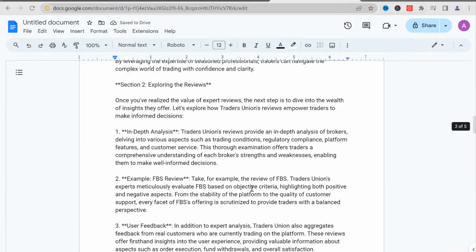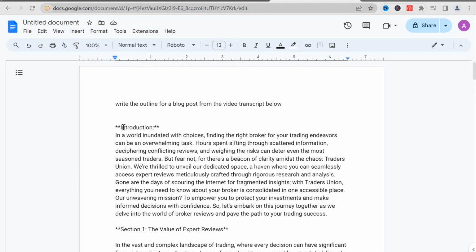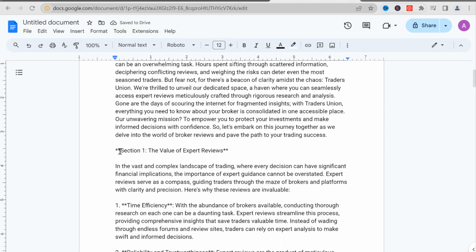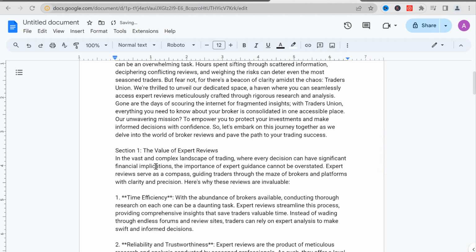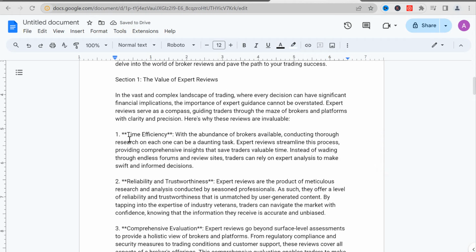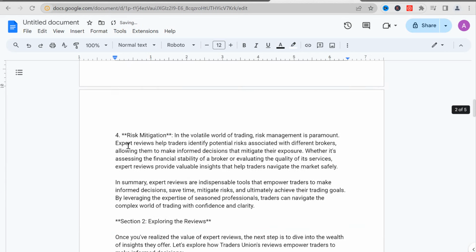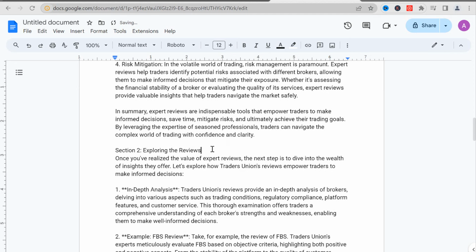All right, so now you need to edit all these things. Okay, so the introduction something, we delete it. Section one, we rename this place like this. The purpose of copying and pasting this into Word docs is because you want to edit it very well, once we edit it, before we paste it to our blog platform, right?